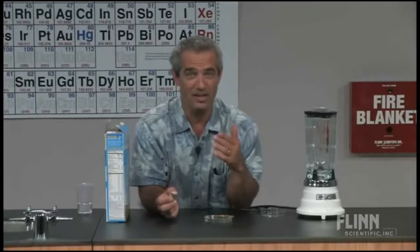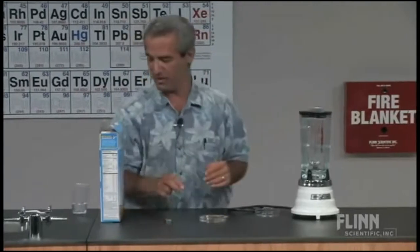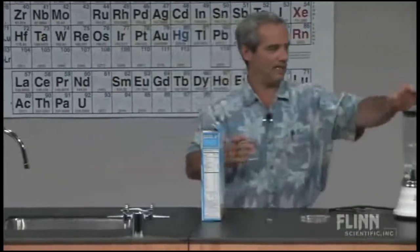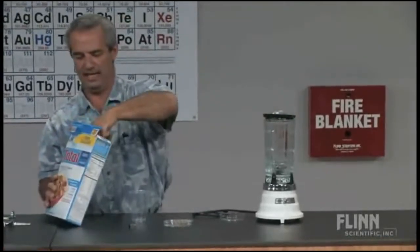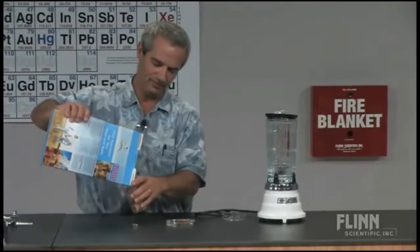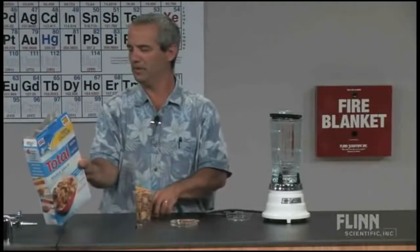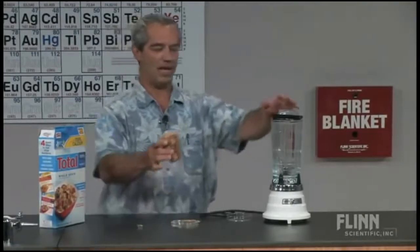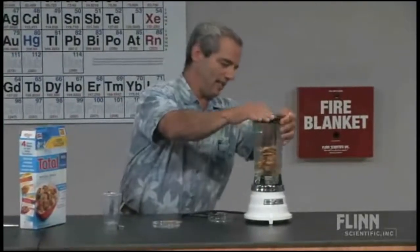Another thing you might try doing, though, is extracting that iron from the cereal. And that's rather easy to do. That's what I have this blender for. So I'm going to put about a cup of water in our blender, and about a cup of cereal, which according to the label is, how many servings is that? Well, about a serving. 3/4 of a cup is a serving. So we'll get an idea of how much iron you get when you have a bowl of Total in the morning. Okay? So here we go.